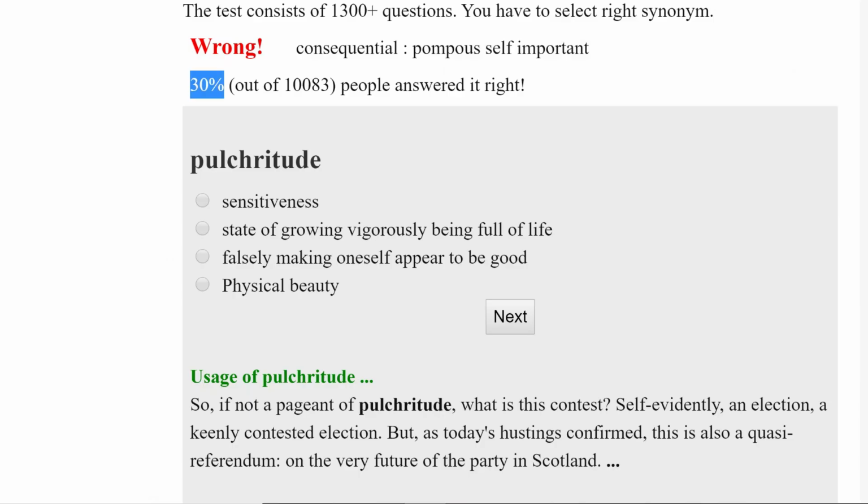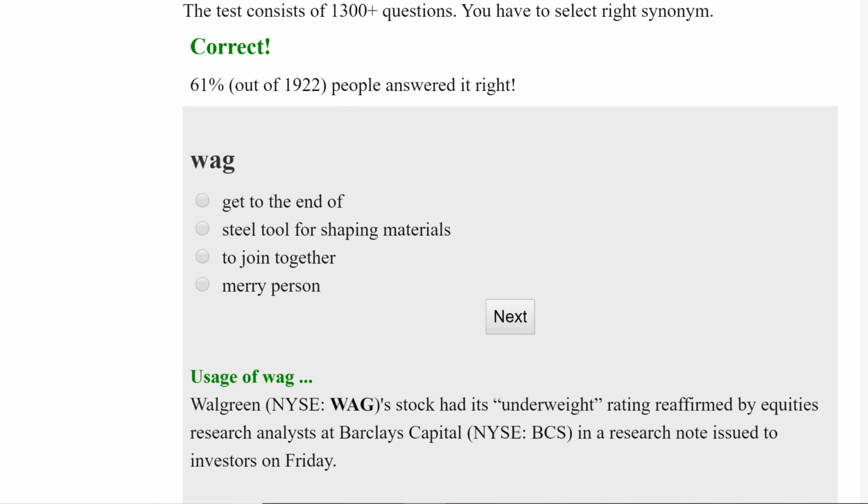Wow. Okay, that's my 4th or 5th mistake, depending on how you're counting it. Only 30%. That would have been amazing to get that right. Anyway, pulchritude. Very hard one, but it's physical beauty. Pulchritudinous. So beautiful, so pulchritudinous. 61% of people got that.